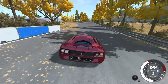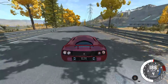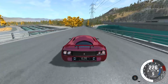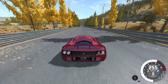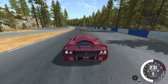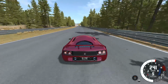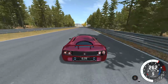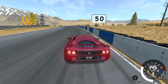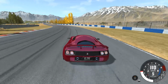This thing just has so much power that I'm afraid to use it. This is like half throttle. Okay, full throttle. Full throttle in fifth. A little bit of brakes. 230. Yep. Okay, that works. And full brakes. Yeah, I slowed down almost enough. No, I did slow down enough.